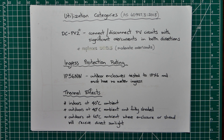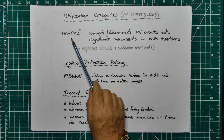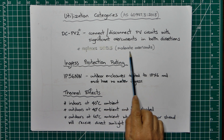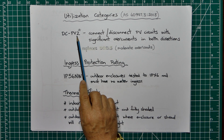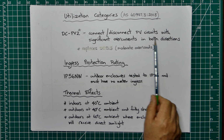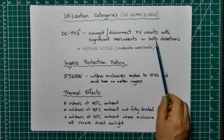So let's go through a few other things. The utilisation category of the isolator needs to be DC PV2. Now this is kind of an upgrade from the old DC 21B utilisation category, which was for only moderate overloads. DC PV2 now is for connection and disconnection of PV circuits with significant overcurrents in both directions. Now we've actually had this requirement for non-polarisation of disconnectors and circuit breakers used on the PV array side for a long time, so that's nothing new. So this both directions just means non-polarised.